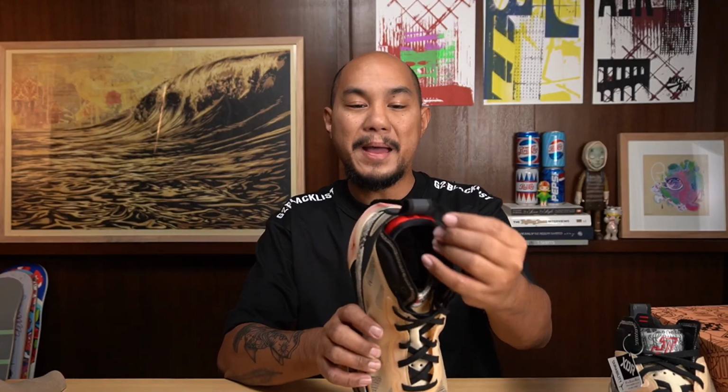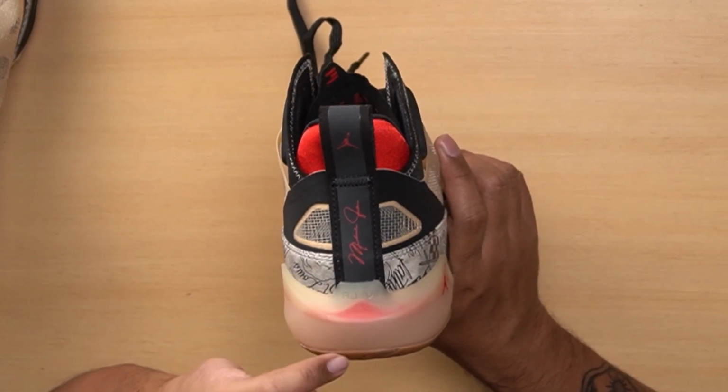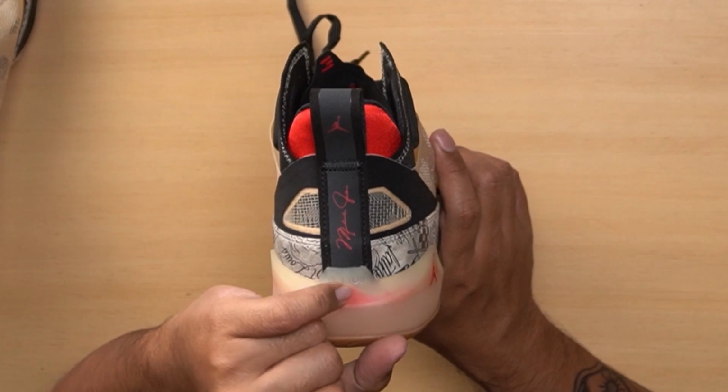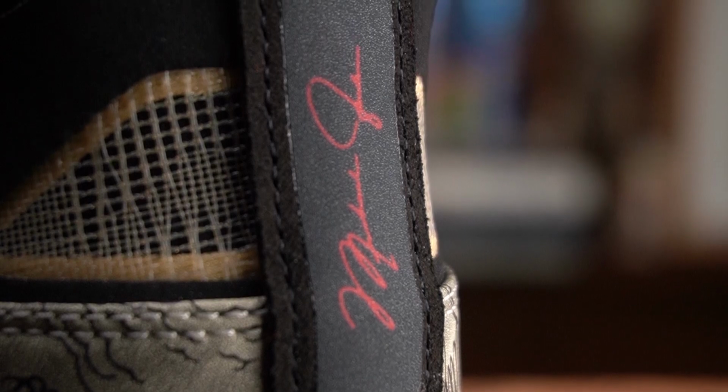Moving up, you have the mudguard that wraps all the way around, and this is where the Steve Wiebe designs show themselves again. It's the same design you see implemented on this kind of vanilla look that goes all the way around the sneaker. Then on the back, you have MJ's logo. It says AJ 37, with the 7 in Roman numerals. The GOAT signature and his logo there on the back.